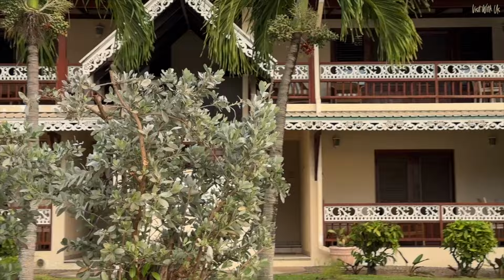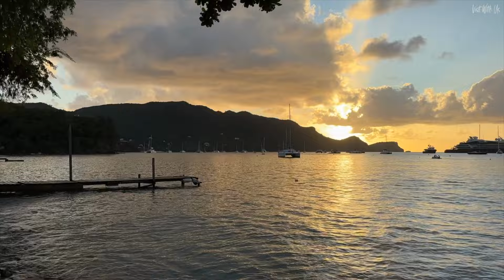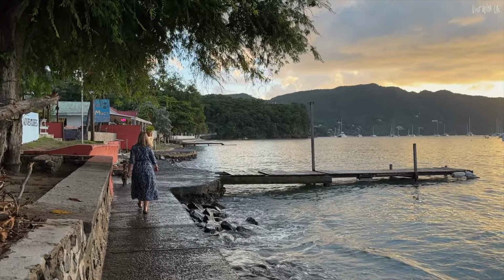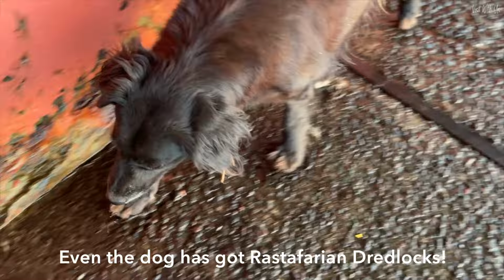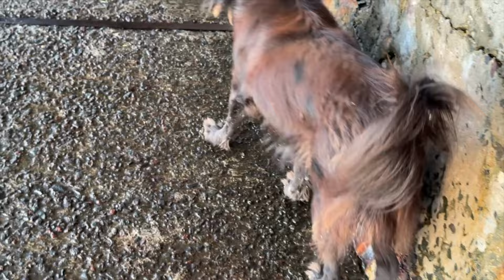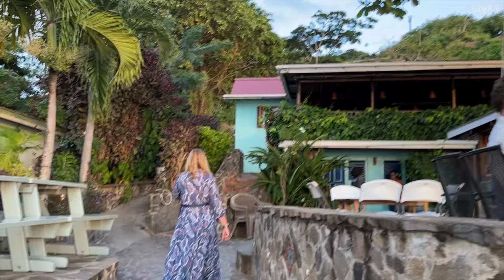There's some lovely buildings on the path. That one's made of gingerbread. I just stopped to take a picture of that. That's beautiful. A ship. Whoa, did you hear that? Now, Helen has a plan. Has she planned to pet this dog? The dog has got rasta hair in dreadlocks. You see that? It's a rasta dog. I think we might be here, judging by Helen's smiley face.